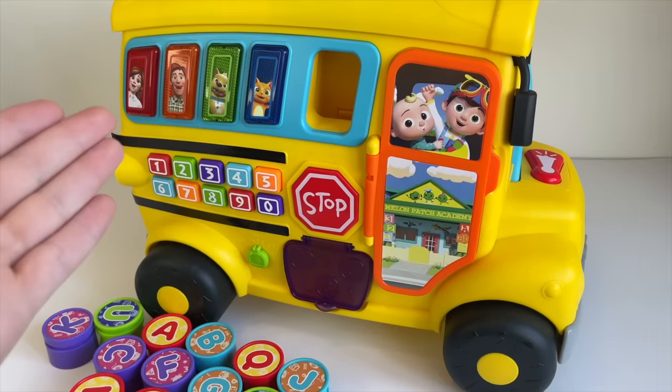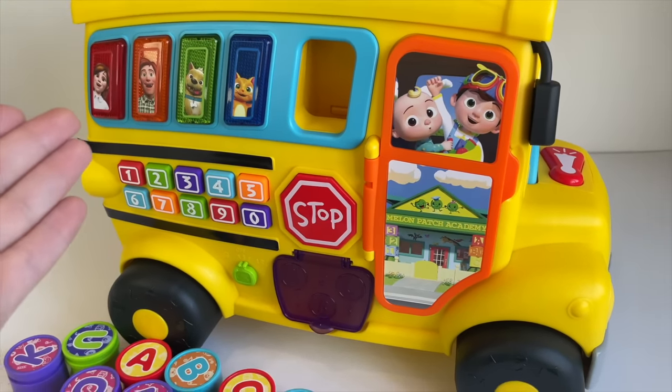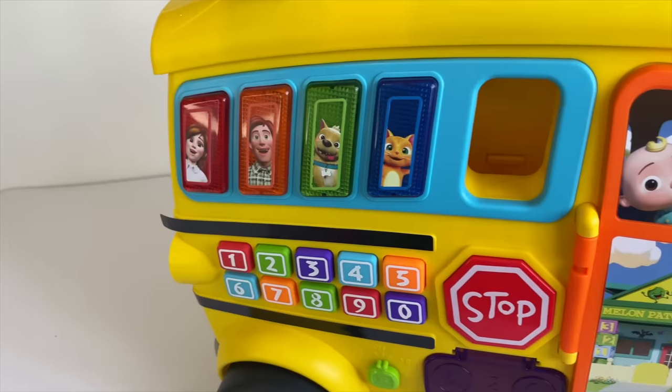Guys, we did a great job learning ABC, numbers and colors with our Cocomelon school bus. Now the school bus is ready to go to Melon Patch Academy. See you, bye!